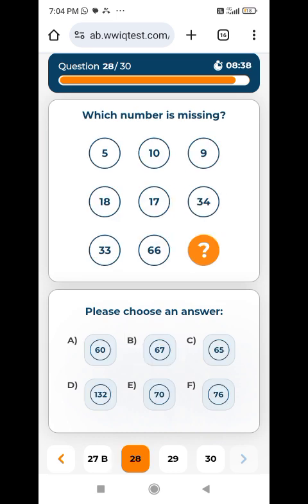Which number is missing? 5, 10, 9. So it multiplies by 2, then decreases by 1. Decreases by 1, then multiplies by 2. So multiplies by, it's going to be 65.